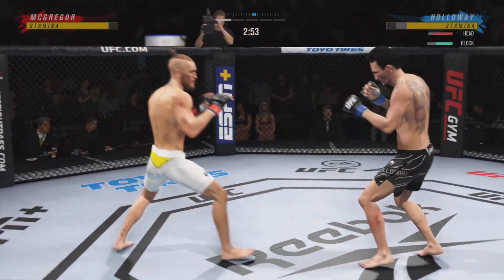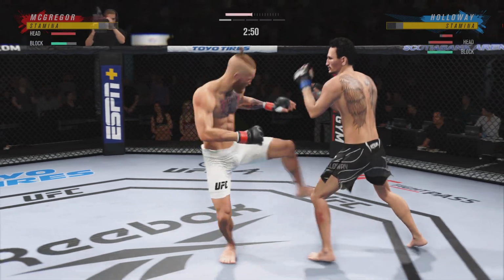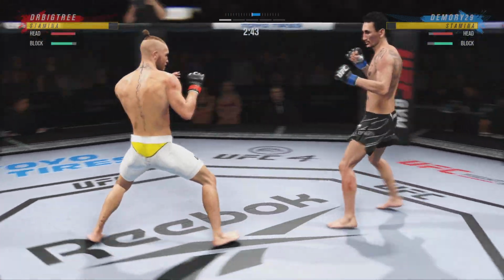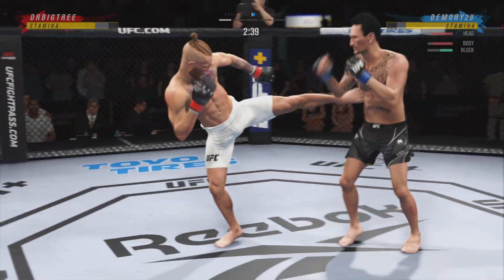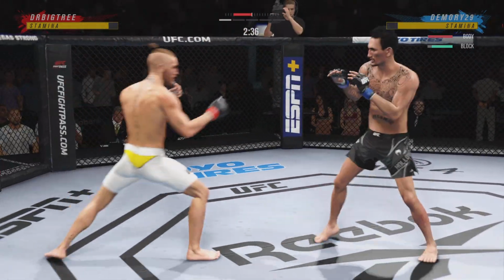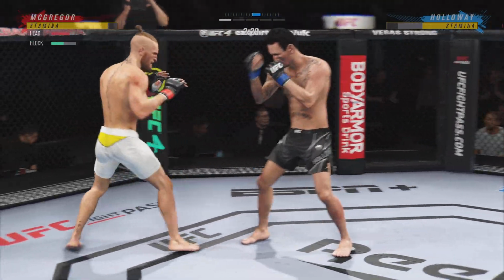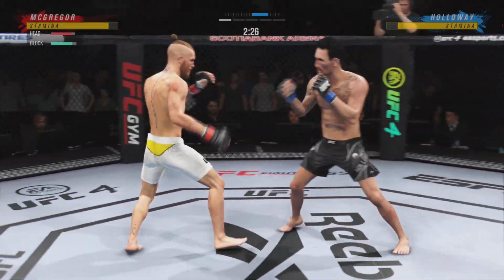Oh, and that is a pinpoint left hand right there from McGregor. It is his best strike. It is because he knows exactly where he needs to be in the octagon to land that left hand over and over again. Ooh, head kick lands, he's hurt.